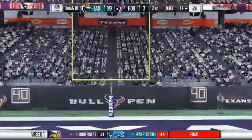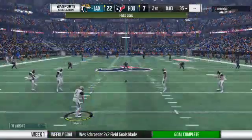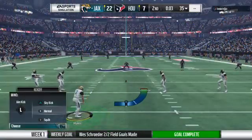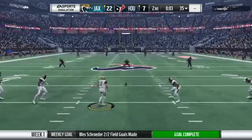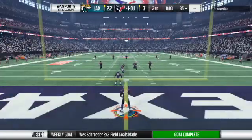And his kick is good. And that will make this now a 15-point advantage. So the drive stalls out, but they are able to put 3 points on the board. Yeah, just a yard or two shorter than an extra point, so no problems converting there.